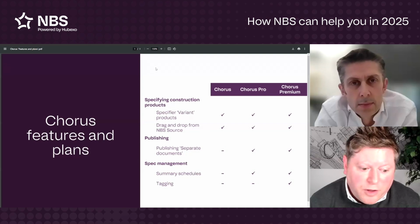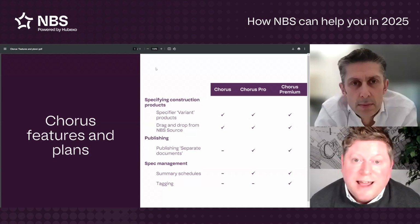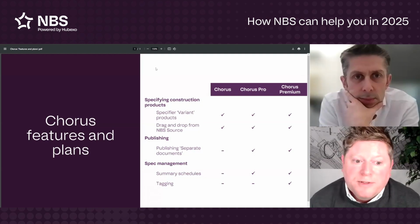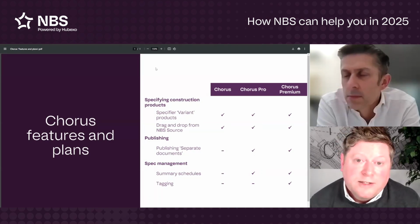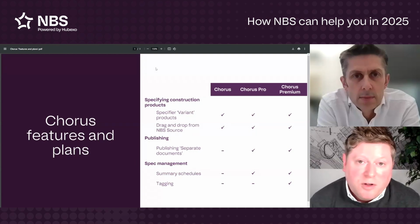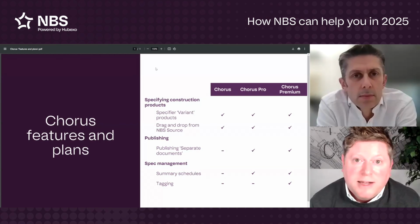One of the working groups that mentioned the separate documents was the RIBA Technical Forum. They had shared with us that publishing to separate documents was high up the list of priorities for their members. So for the projects where the specifier wasn't in charge of managing the work packages, they just wanted a way of publishing the specification as separate documents. And before this improvement went into the software, they were going through the publishing wizard one section at a time, maybe on a Friday afternoon for hours, getting through a specification that's maybe 50, 100 plus sections long. So as a result of that improvement, this now takes minutes.